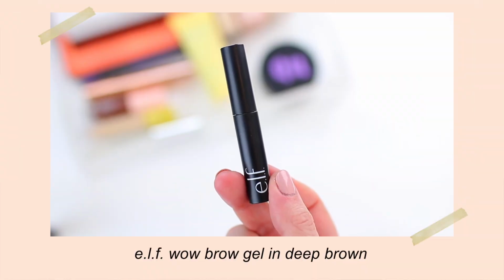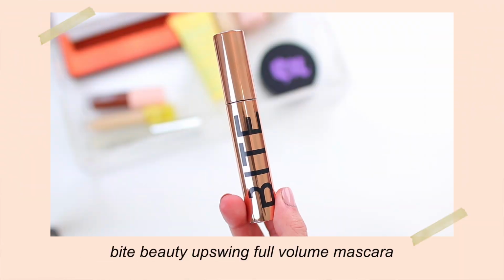I'm just going to take the e.l.f. Wow Brow Gel and run this through my brows and give it a few seconds to dry before I go in and fill them. So for mascara, while that's drying, I'm just going to use the Bite Beauty Upswing Mascara.